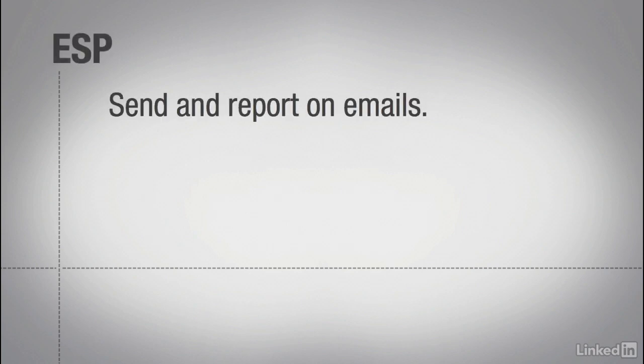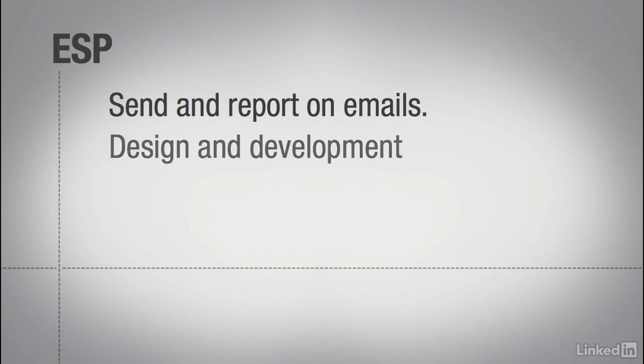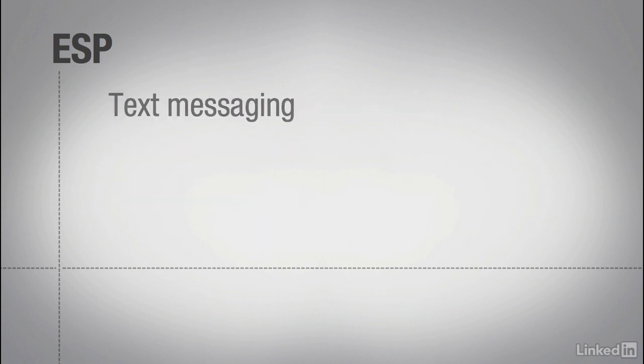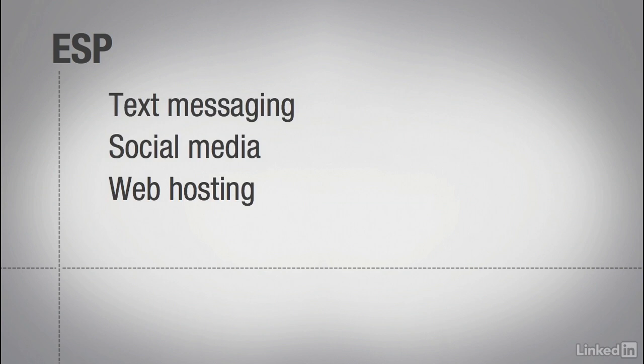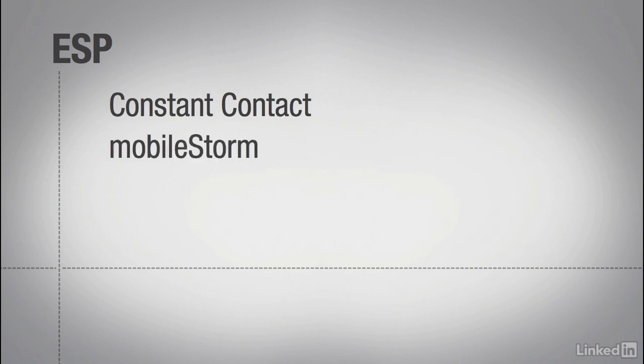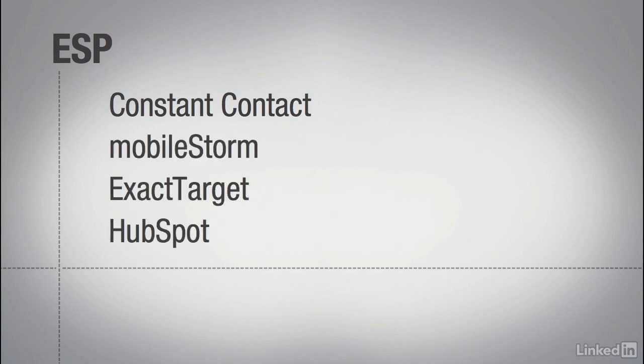The ESP will provide you with a ton of capability. They'll help you send and report on the delivery, open rates, and clicks within your email. Most will also help you with the above design and development work, as well as provide you templates, tools, and added resources for managing your email. Also, many of the ESPs are now adding additional capability beyond email, like integrating text messaging, social media, and web hosting capabilities. We don't have the time to go through every platform right now, but you should probably take a look at platforms like Constant Contact, MobileStorm, ExactTarget, and HubSpot. These are all great solutions that span the spectrum of capabilities.